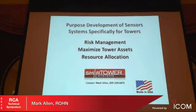Okay, good deal. Mark Allen, I'm with ROHN Tower Company out of Peoria, Illinois. And if you notice, that slide says Smart Tower Systems. Smart Tower Systems is part of ROHN. Myself and another principal set it up about 2 years ago when we discovered there was a really big issue in trying to decide how towers really behave in the real world as opposed to what the finite element analysis software predicts that they're going to do.